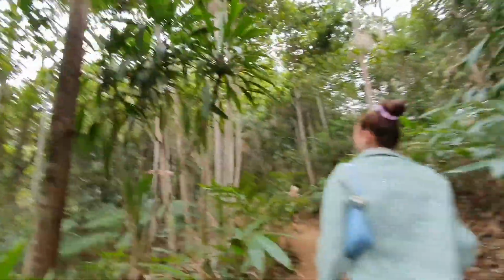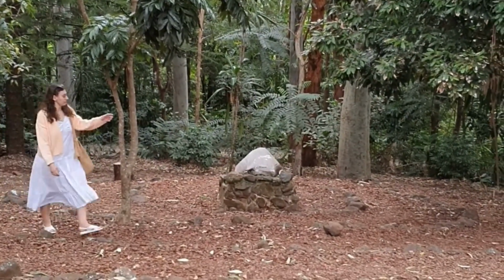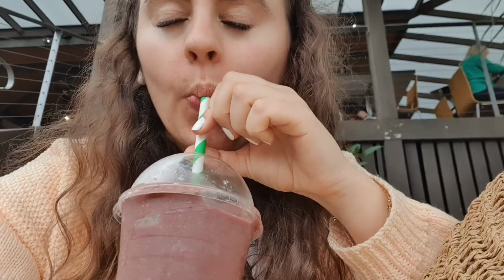I love the accent as well. I'm just having an acai. So good.